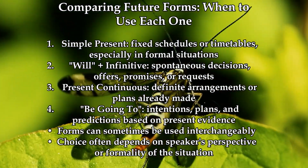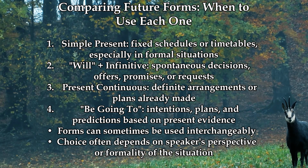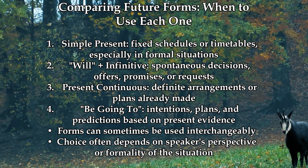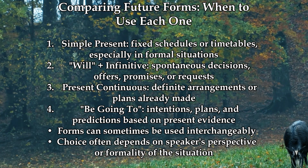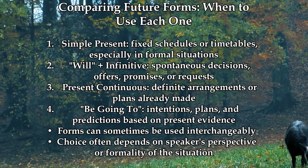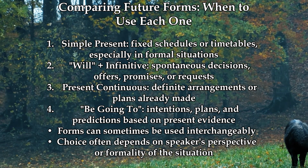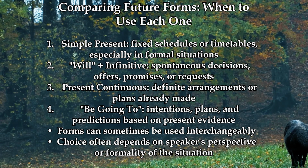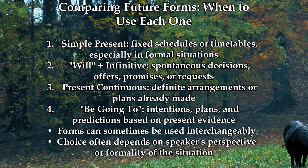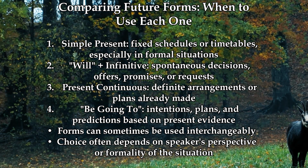1. Simple present. Use for fixed schedules or timetables, especially in formal situations. 2. Will plus infinitive. Use for spontaneous decisions, offers, promises, or requests. 3. Present continuous. Use for definite arrangements or plans that have already been made. 4. Be going to. Use for intentions, plans, and predictions based on present evidence.